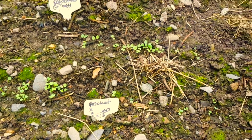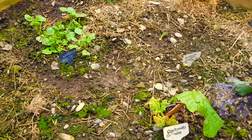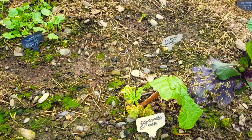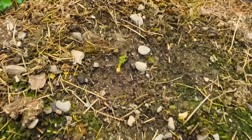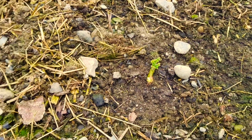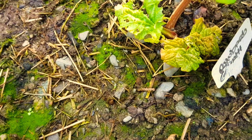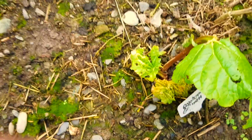So they're there. And I can really smell a strong smell of garlic in here today. That's the watercress that I had growing on the table. It's growing. And oh yeah, that is my other rhubarb. And this is the one I bought recently. So I'm going to go and get some hay and cover them up.